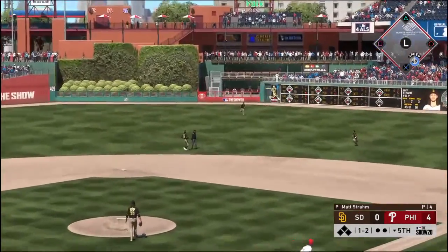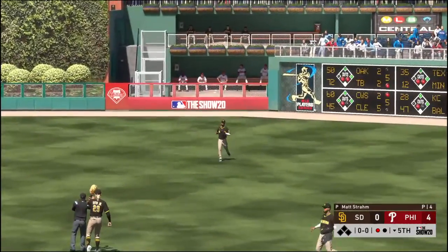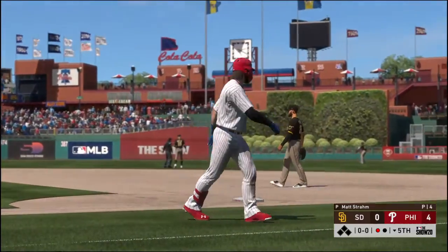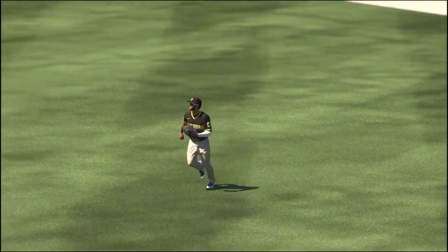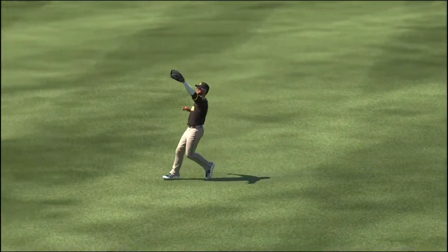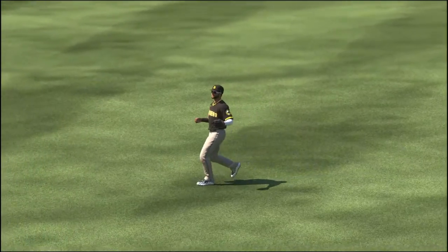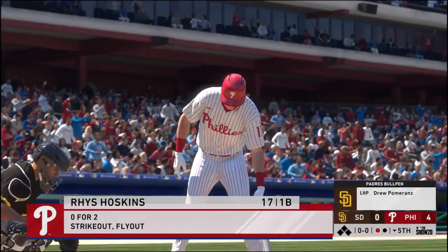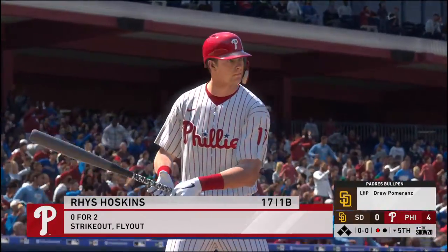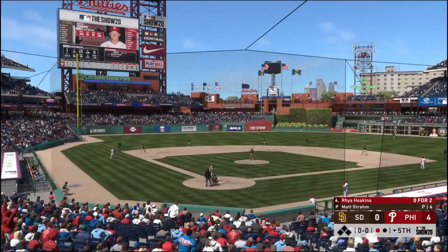Lined hard toward right center. Cordero is there, and he has it for the first out. Good contact to start out the inning. Thought he might be on base with some sort of a hit, but it hung up there too long. Just unlucky that time. And that'll bring up the Sacramento product, Rhys Hoskins. He's 0 for 2 with a strikeout in this one.